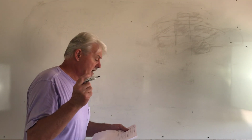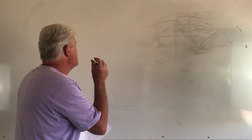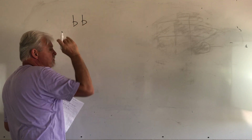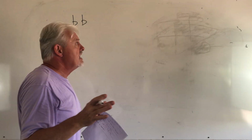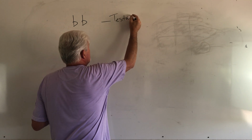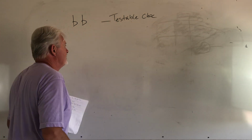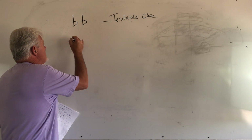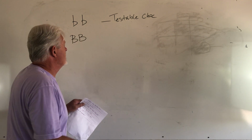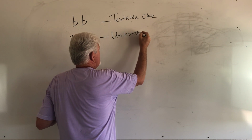Good one here. This is about testable and untestable chocolate, and it gets a lot of people confused. If you get a report back from a genetic lab that says your dog is bb, that is what we call testable chocolate, or Isabella. And that dog will have a red eye glow. If the dog comes back as BB and it has a red eye glow, that is untestable chocolate. You can't test it on a DNA test.